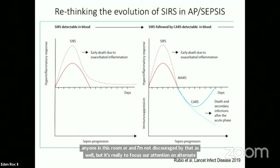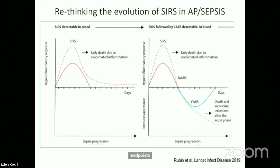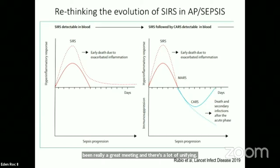So if we rethink severity, we're also rethinking the evolution of SIRS in acute pancreatitis and sepsis. I think it's been really a great meeting, and there are a lot of unifying concepts. And one of those has been this coming together, this alignment of the role of the immune response in acute pancreatitis, which is conserved across many different disease states.